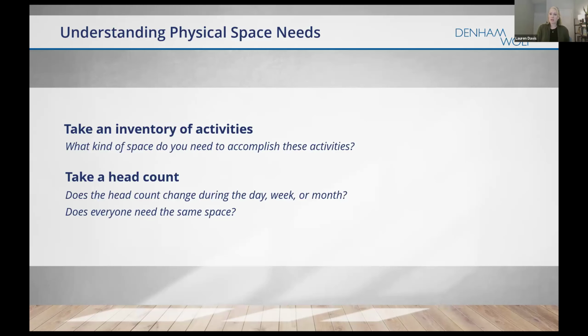Know what your traffic flow is throughout the day. Are people coming and going at all times? Is there a period of time where everybody's coming at once and then leaving at once? If you don't know that going in, you may be chasing a space that a landlord, if you're leasing, is not going to approve for your use. It may be higher traffic than their building can support.